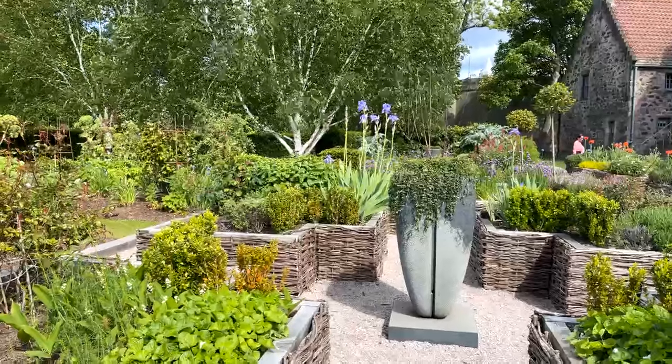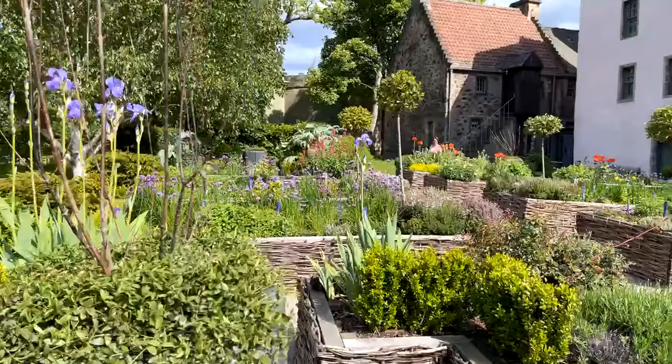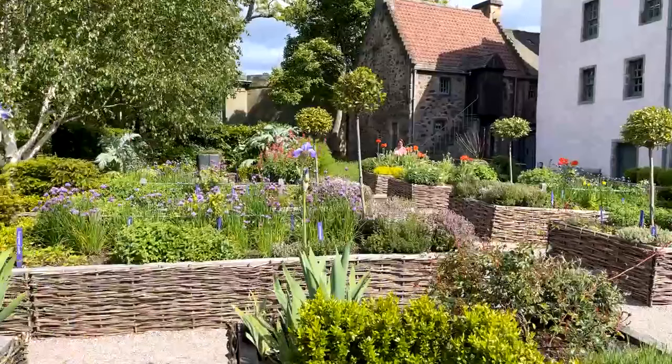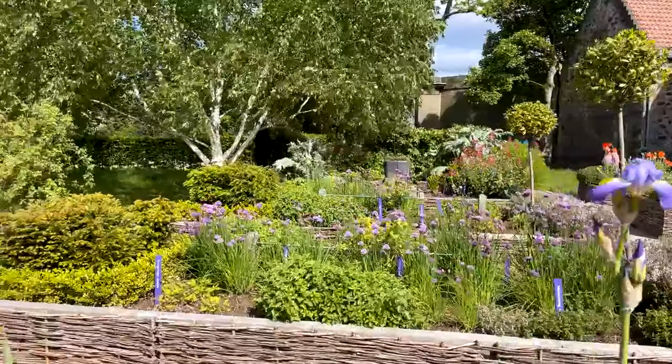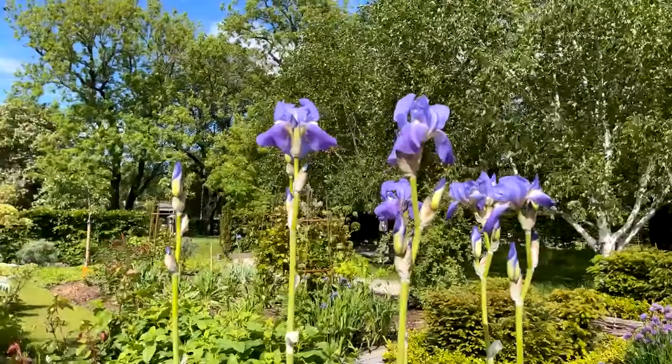And it's also educational, so this has also been set up for children to come and learn about plants and medicinal plants and things like that. So it's an absolutely fantastic addition to the palace, and it's free. You can come in, you can look around, it's just fantastic. And here we've got more iris.